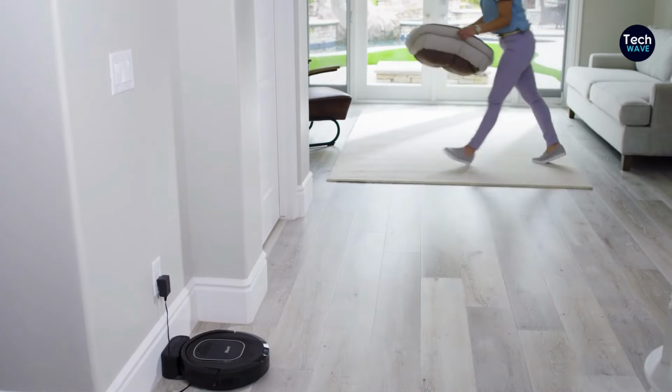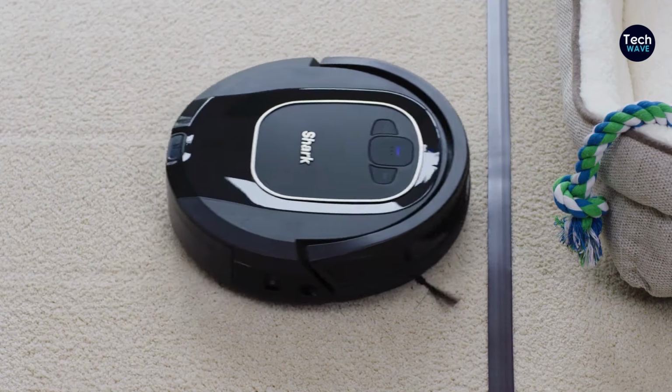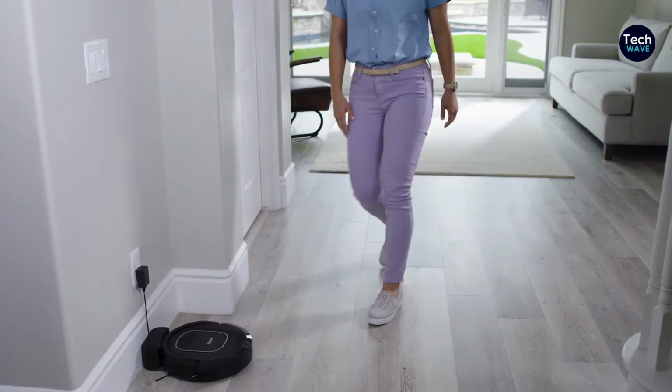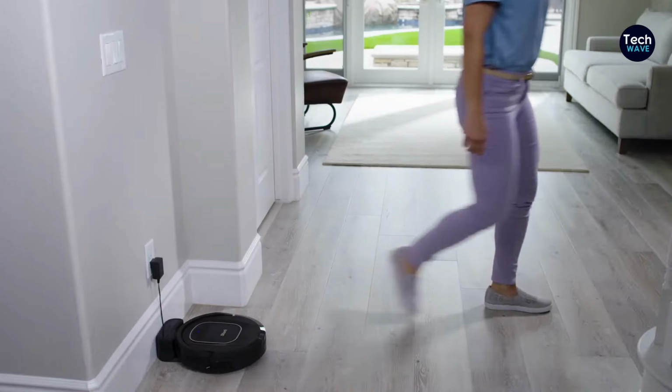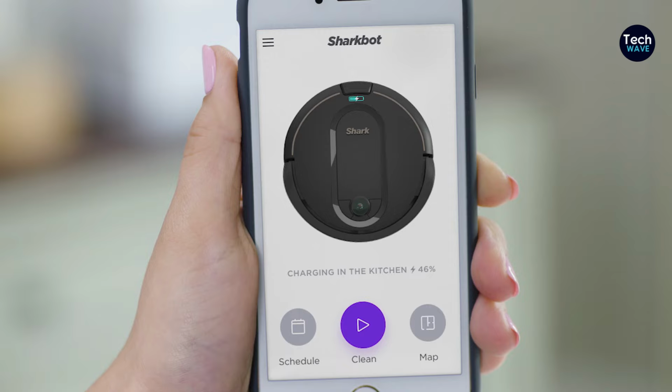The Shark ION AV751 does not feature an auto-empty base, so you have to manually empty the dirt and debris into the trash can. This also means that the charging station is significantly smaller than those of many other robot vacuums on the market. Overall, Shark is a well-known and trusted brand in the cleaning industry, ensuring that this budget-friendly option is a reliable choice.